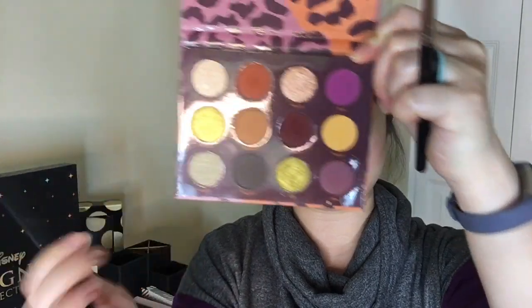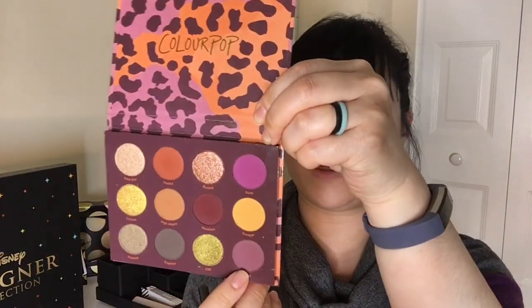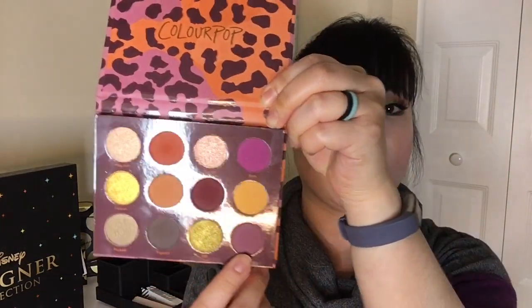Okay, so now we have lashes on and my eyes don't look so weird, and I'm going to finish up the lower lash line real quick. I'm going to take this shade Trophies right here, and I'm going to use the Morphe M432. And to blend that out, I am going to use Flow. This kind of purple color, and the Mikasa E310 brush.